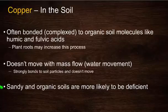Copper, this is the one we talked about before that doesn't move with water. It's basically absorbed with the soil, so it's often bonded to organic soil molecules like humic and fulvic acids that we mentioned before. Plant roots can actually help release some of these types of compounds to help chelate copper and pull it into their system. It doesn't move with mass flow, so it doesn't move with water, so it's strongly bonded to soil particles. It doesn't really move in your soil. So if you've added copper to the surface of your soil, you're not necessarily going to lose it over time. Of course, once again, sandy soils, organic soils are more likely to be deficient.